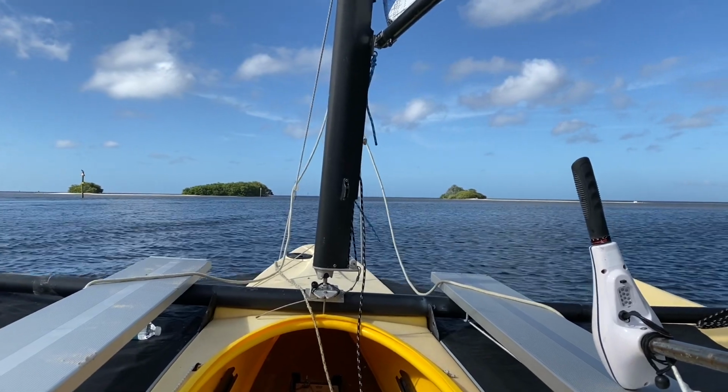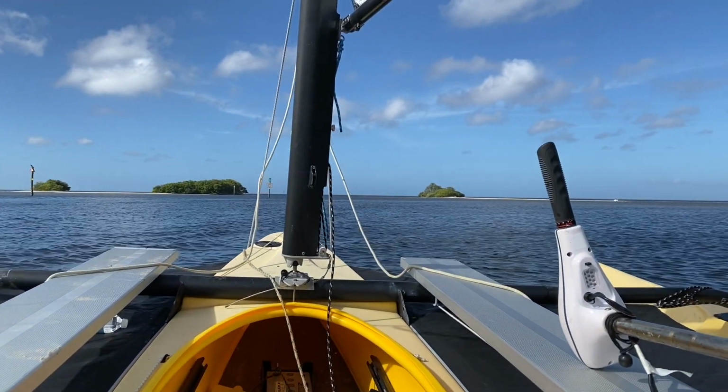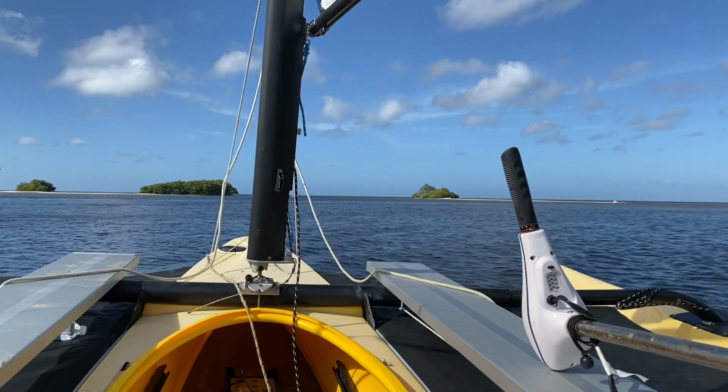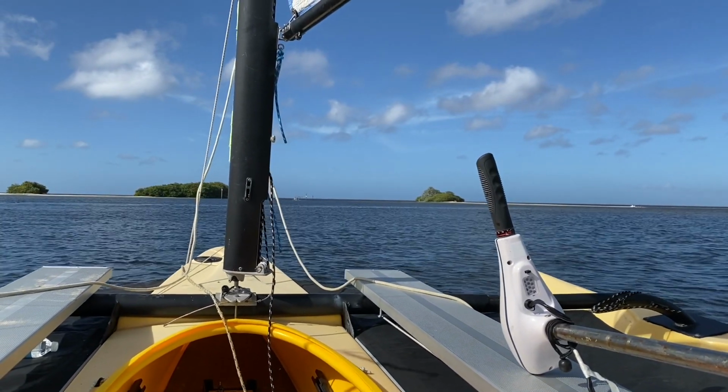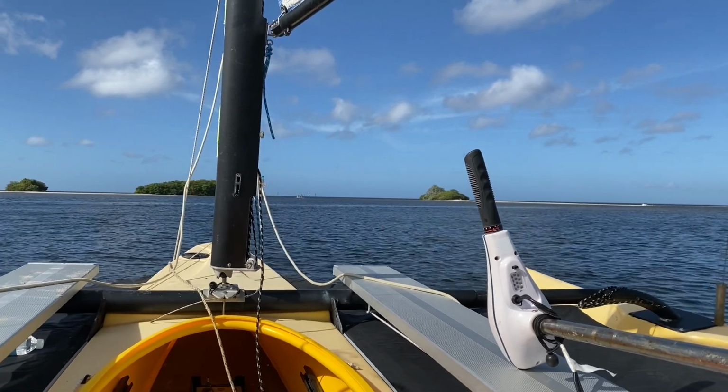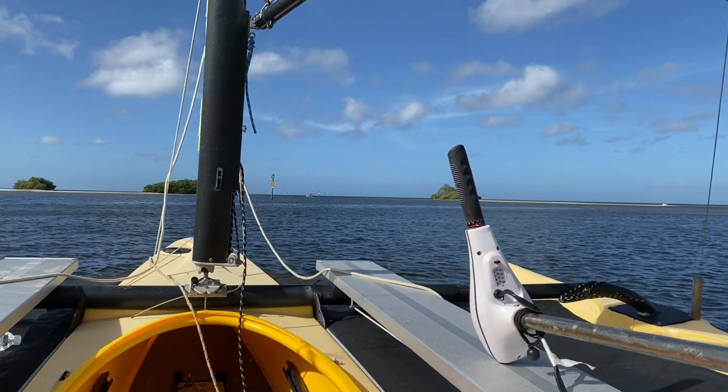The channel here runs right between these two little spoil islands. There's usually people fishing around there. You saw the kayaker that was headed out. They probably stay on the inside here because I think the harbor is going to be pretty rough today.